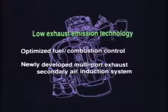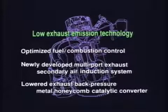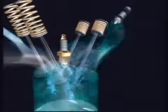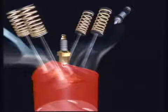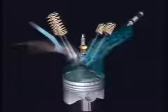Now, with the development of a new multi-port exhaust secondary air induction system and a lowered back pressure metal honeycomb catalytic converter, nitrogen oxide, hydrocarbon and carbon monoxide emissions during cold starts have been further reduced. Optimized fuel supply and combustion control help reduce nitrogen oxide emissions by lowering combustion temperature during cold starts while maintaining high exhaust temperatures for quick catalytic converter warm-up.